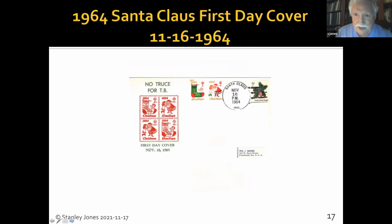Gotcha. Go ahead. Here is a 1964 first day of issue or first day cover, official kickoff for 1964, and it's got two seals tied to it.